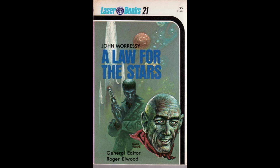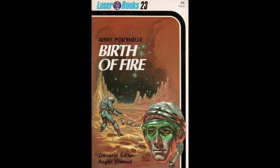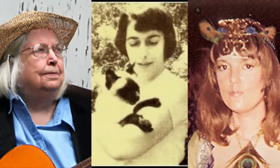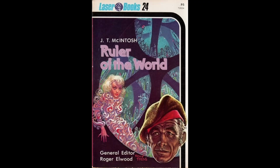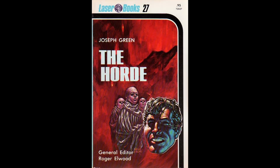Also, there's no sex and no atheism found in a single Laser book. The protagonist must be male, even though Laser featured 3 female authors, and every single book must have an upbeat, happy ending. Also, no slang, and no big words. These restrictions made the stories found in a Laser book as formulaic as their cover.